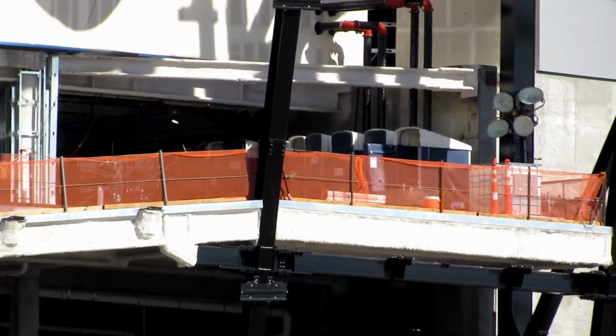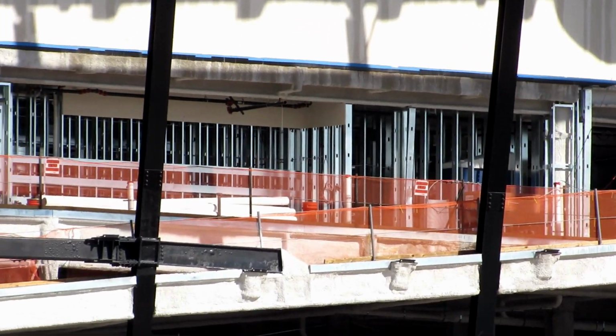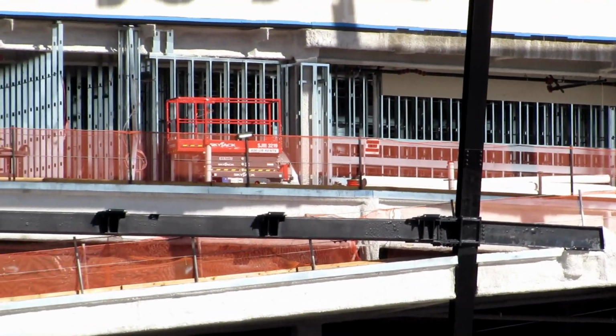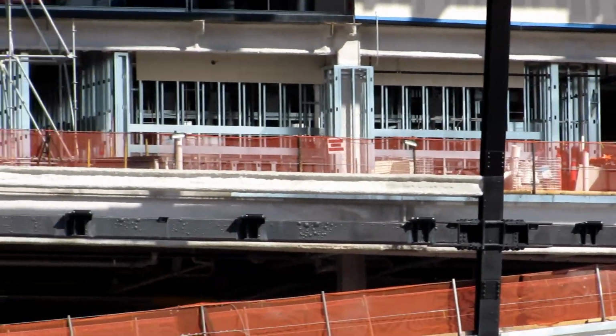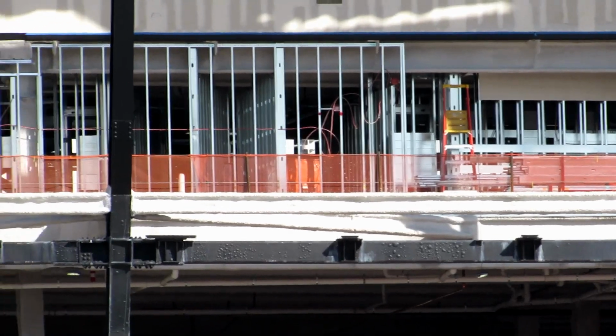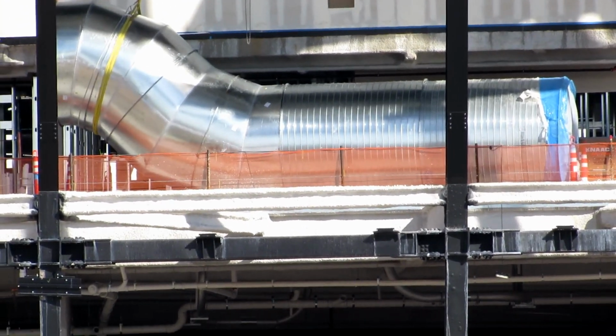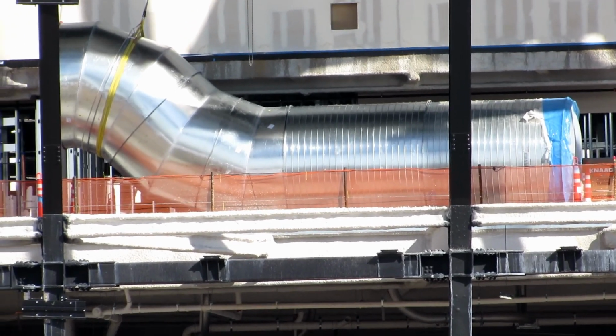And then if we go down on this level here, those are all suites and things like that on the south end right here. But then we go all the way across, they still got some of this ductwork just sitting over here waiting. There it is right there. Pretty big piece.